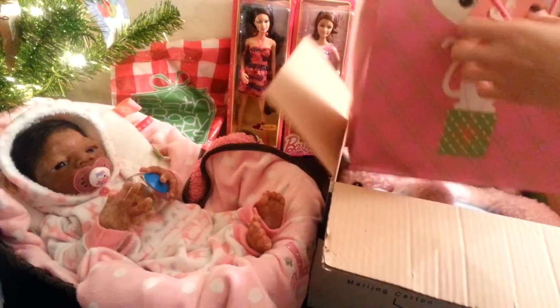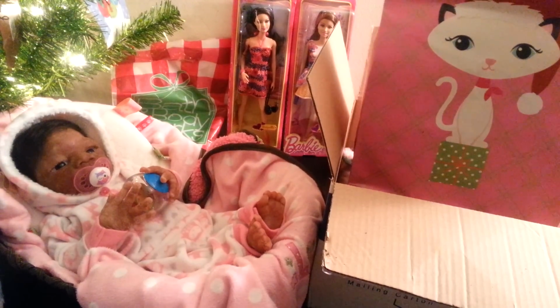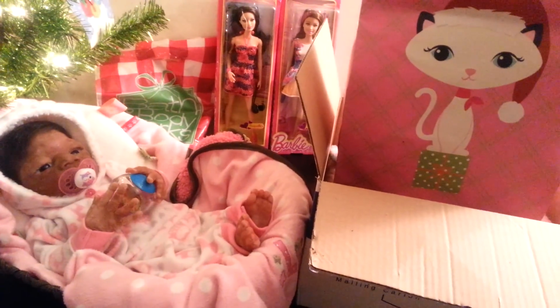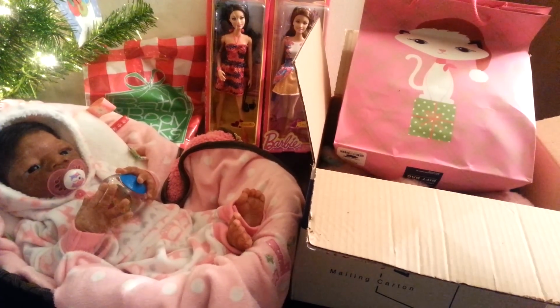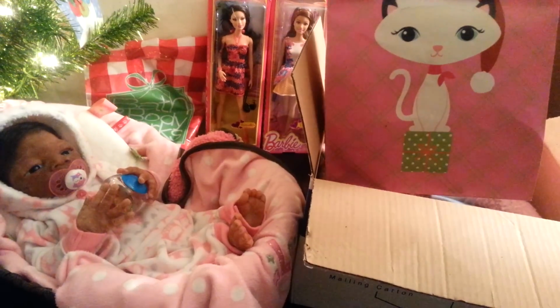Look at this pretty kitty bag. That's beautiful. Actually matches baby Melissa's outfit, kind of. That kind of works nice, having it on a swivel chair. And Max is still under the camera, so I'm sorry the camera's going to be shaky. He's the kind of cat, you can put him down and put him down and put him down, and he'll still get right back up, so it's no use trying.